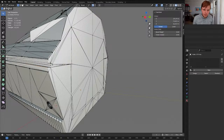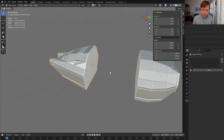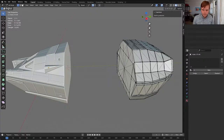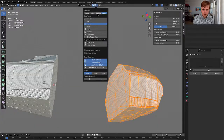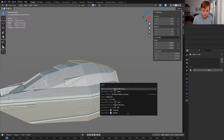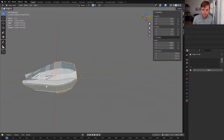Before you think, oh, that's the center of it, don't be fooled. The thing that does that is not accurate. We're finding something that I know is safe, and then we're going to snap with the active to this space. And then we're going to set the origin to the 3D cursor. So now these are aligned in the same way. We can move them safely and scale them safely.